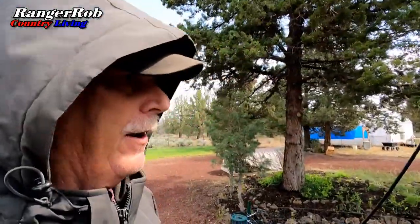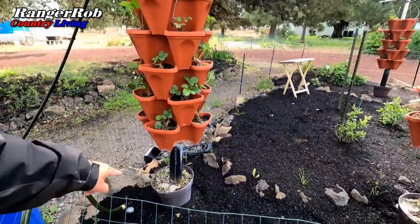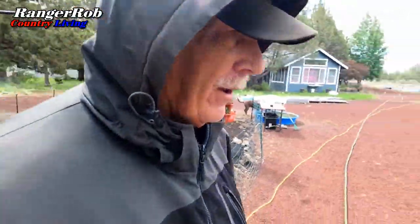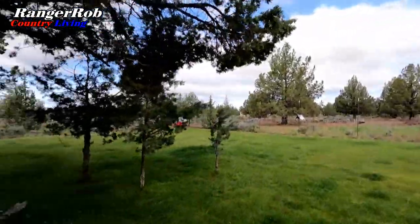Quick look at the strawberry towers, everything looks good. Tank's full. I do have some of those watermelon radishes growing at the bottom now. That didn't take long. Alright, let's get the piggies. They're out here yelling at me. Let's make this quick and easy, because it's kind of cold out here.